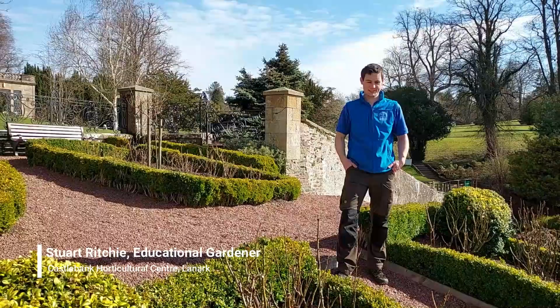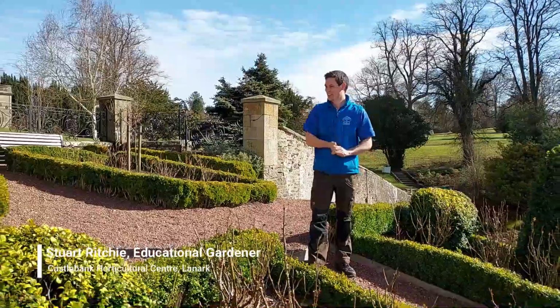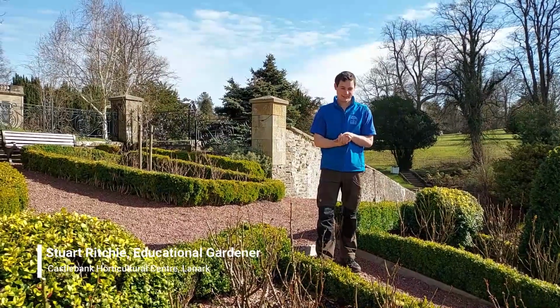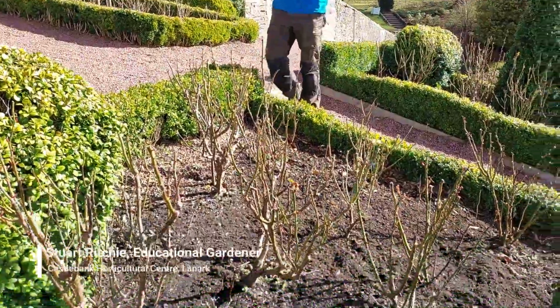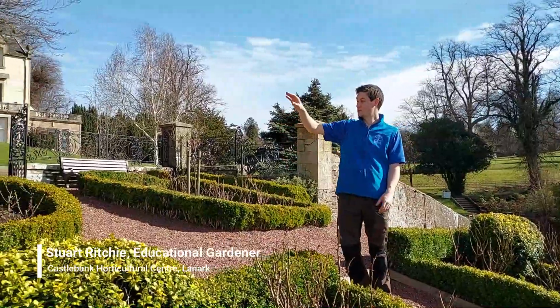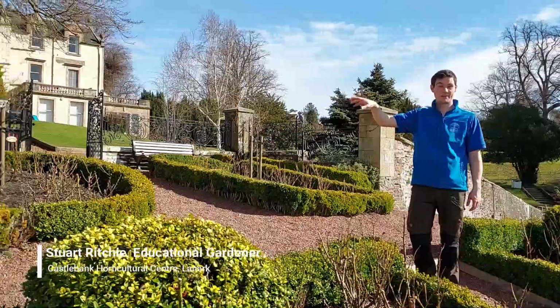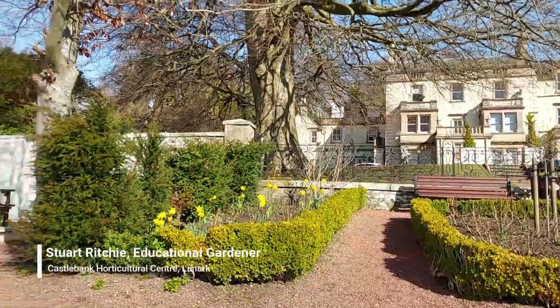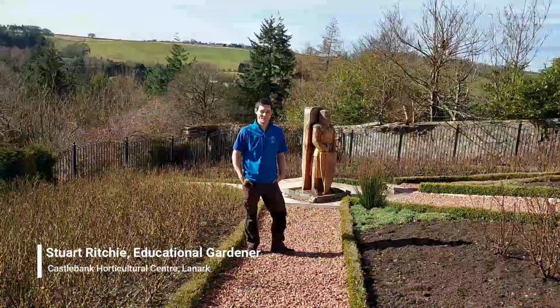Down in the rose garden, it's nice and warm today. So this is probably the warmest part of the park. You can see all the roses, the buds are starting to break. We've got daffodils, they're out. Whilst the ones up in the Fairydale are still in buds, the ones down here have opened because it's a nice warm sunny spot. So they're probably a week or two ahead.